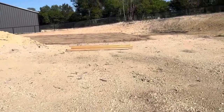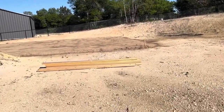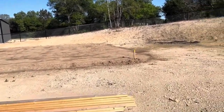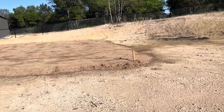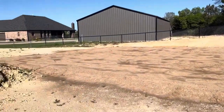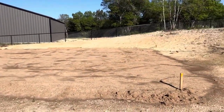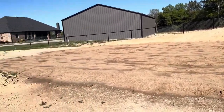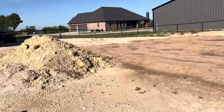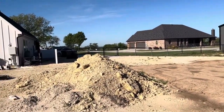Over here, this pad will be poured, and we're thinking it might get done next week. It's just a matter of coordinating the plumber with the cement guy, but this is going to be a 40 by 40 pad. We do have to have some dirt work done, and they're going to come in and do that. So this is the pad where my husband's shop is going to be. We got to get rid of all this dirt right here. And then that's that famous fence over there on the side where I broke my foot.